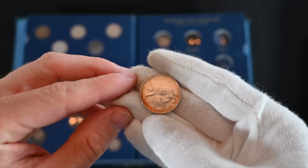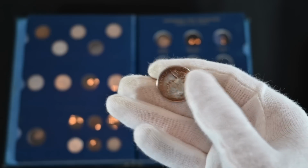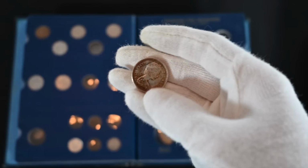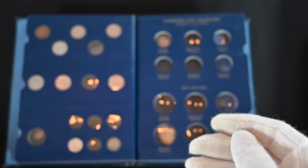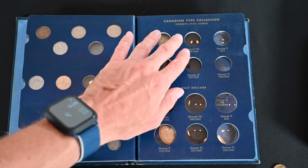This is a 1967, which I already knew, and I was kind of puzzled by it when I first saw it. And this album, of course, does not go all the way up to 1967, which is one of the reasons why I really would like to get a more updated album so that I can include this beautiful coin. But for now, this will have to go on the side. I will hold on to it for safekeeping, but it is not what is going to go in here.